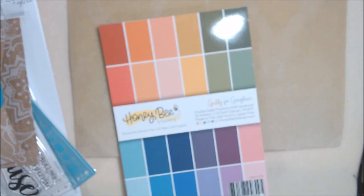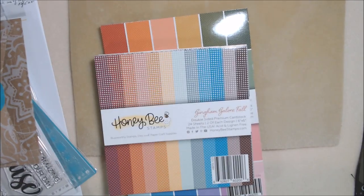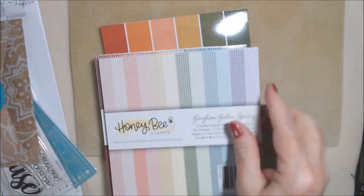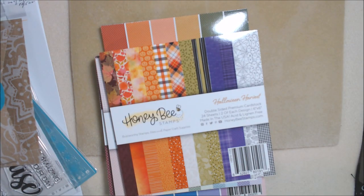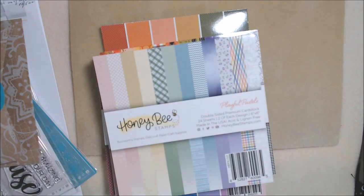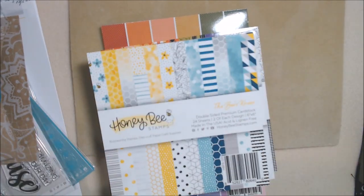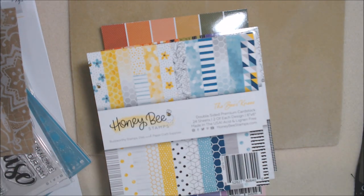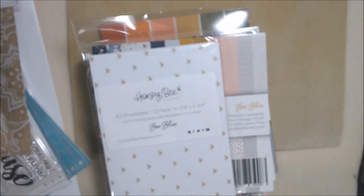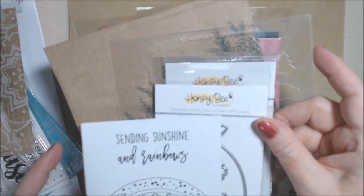$18.95. This was on sale. This one's on sale. This one's on sale. This was on sale, but not as much as some of the others. This was on sale. On sale. Oops. Gosh. On sale. On sale. On sale.